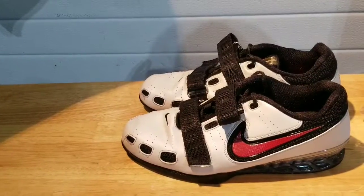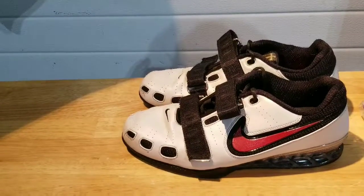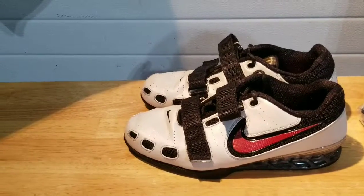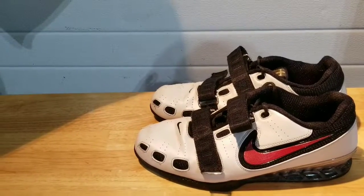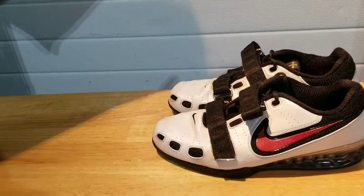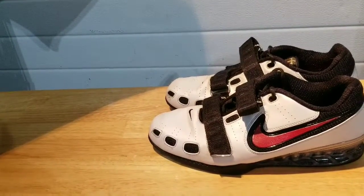All right, so first up, we sold these Romelio 2 Nike weightlifting shoes. I got these at a garage sale. I can't remember exactly how much time ago. I recently listed them just yesterday, and they sold overnight for full asking price of $89.99 with free shipping.